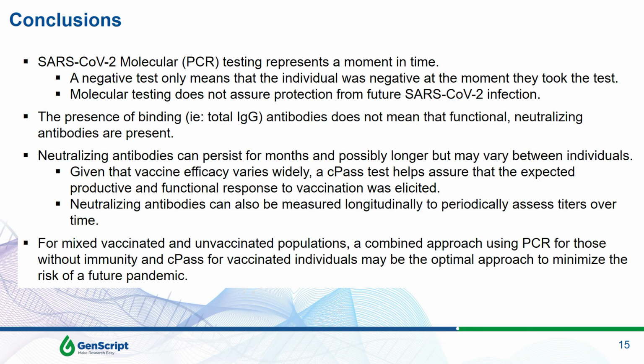So what do we now know about SARS-CoV-2 testing? For molecular testing, we know that a PCR test represents just a moment in time, whereby a negative test only means that a person is negative at the moment that they took the test. It doesn't assure protection from future SARS-CoV-2 infection. We also know that the presence of binding antibodies, so total IgG antibody tests, does not necessarily mean that functional neutralizing antibodies are circulating. In the context of neutralizing antibodies, we know that they can persist for months and possibly longer, but we also know that this might vary between individuals.